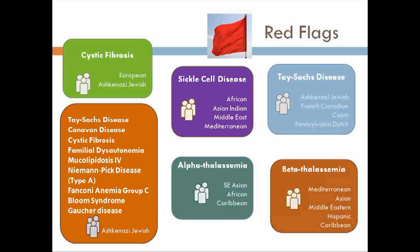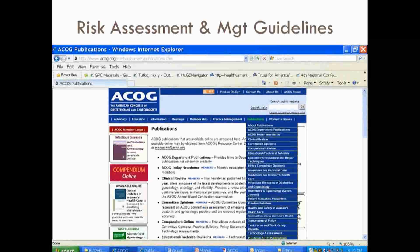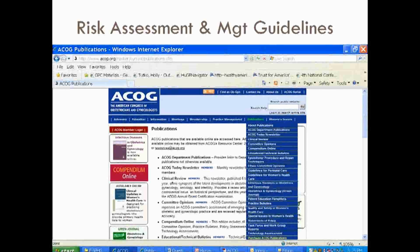Now, how do we go ahead with the risk assessment and management guidelines? In the context of our current project, we were not wanting to recreate or initiate new guidelines. What we want to do is help bring standards and guidelines that professional societies and guideline makers have already put together through work groups and think tanks and their processes. We want to bring that to the point of care.